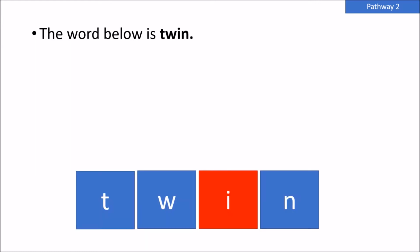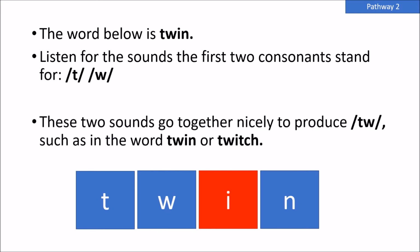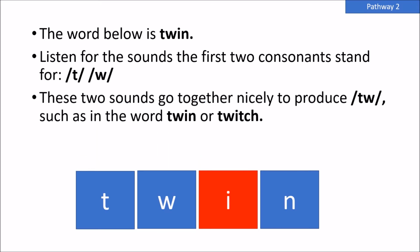The word below is twin. Listen for the sounds the first two consonants stand for. T, w. These two sounds go together nicely to produce tw, such as in the words twin or twitch.